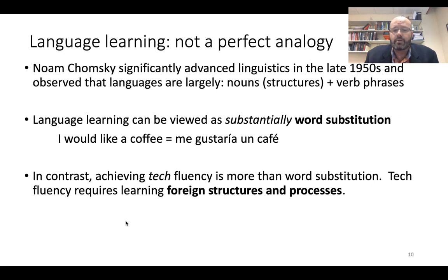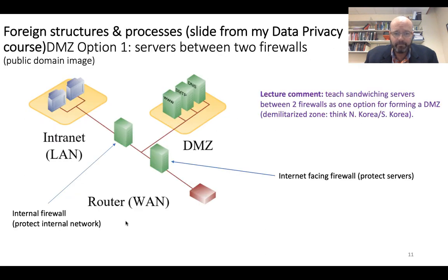I have to learn foreign structures and processes, and so when I teach tech in my data privacy course, I have to show these foreign structures. For example, I teach formation of a DMZ, a demilitarized zone, using 2 firewalls. I teach sandwiching servers between 2 firewalls as one option for forming a DMZ. You could think of the DMZ as the neutral territory separating North and South Korea.